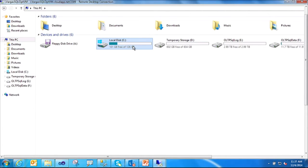So I have the C drive, which is for the operating system. That's where everything for Windows lives. I have the temporary drive. In this case, this is a D14 machine. So this comes with an SSD drive. You're running this on a D14? Yes. Wow. I know. Cool.